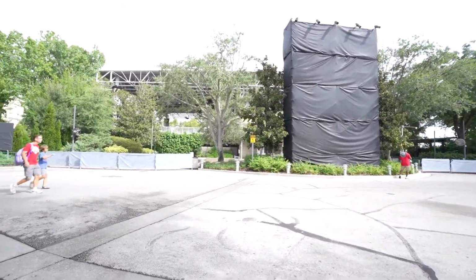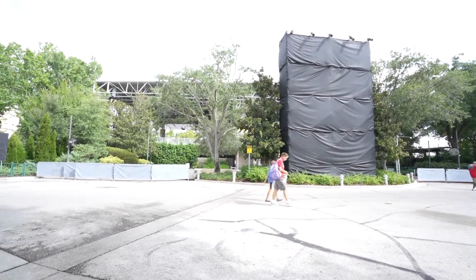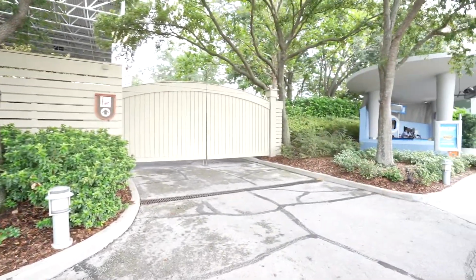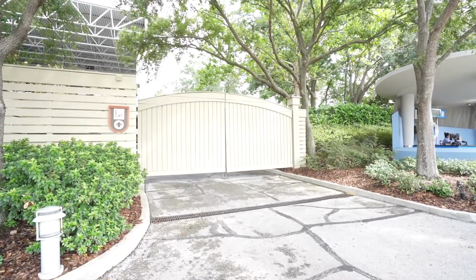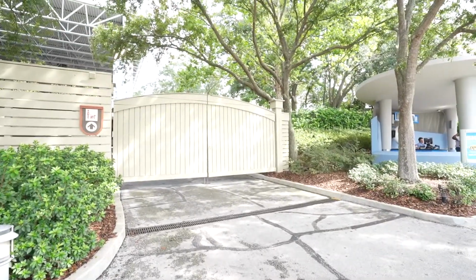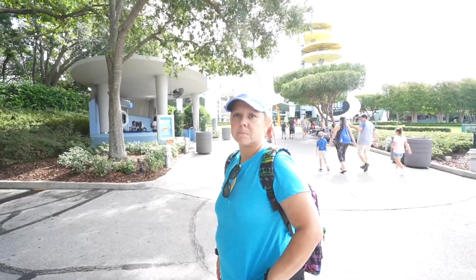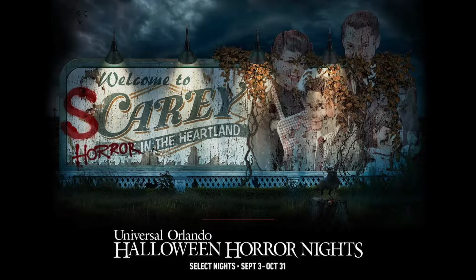And what is it about, Karen? It's gonna feature fire, pyro, and aerial performers. Whoa. That sounds pretty cool. And the next house location is right next to the show, right through this gate. It's called Welcome to Scary: Horror in the Heartland. Basically, you're gonna go through those gates. Back there, they have a tent that they build every year. Welcome to Scary. What is that one? That one says, in Cary, bad things just happen.